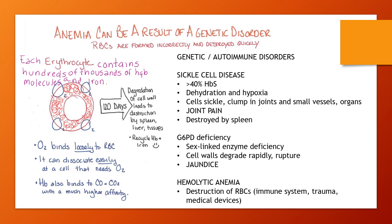The most common trigger for a sickling episode, which can lead to crisis, is hypoxia, or dehydration, or infection, but also venous stasis, pregnancy, alcohol consumption, high altitudes because of the hypoxia, low or high body temperatures because it impacts the oxygen dissociation, acidosis because it impacts oxygen dissociation, strenuous exercise, emotional stress, and anesthesia. The patient with sickle cell disease experiences chronic anemia, pain, disability, organ damage, and increased risk of infection, and even early death as a result of poor blood perfusion.